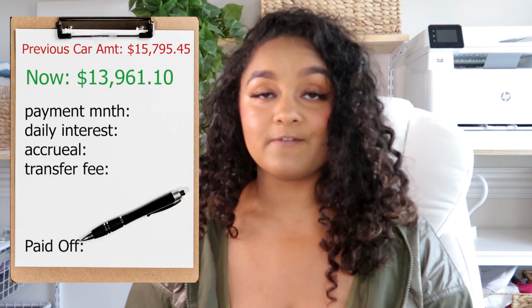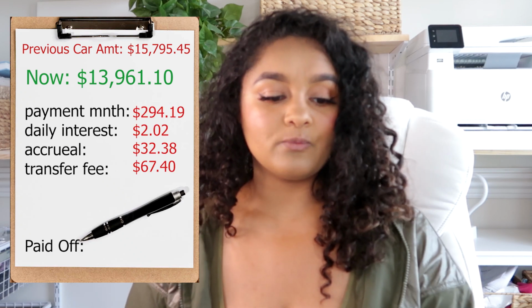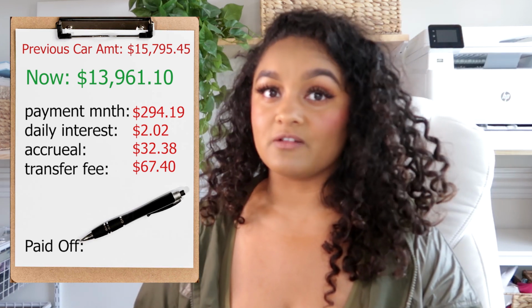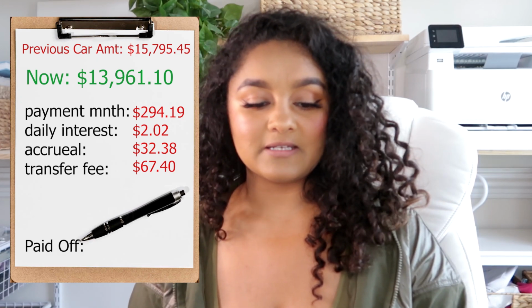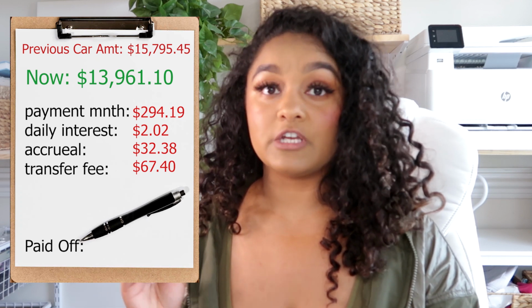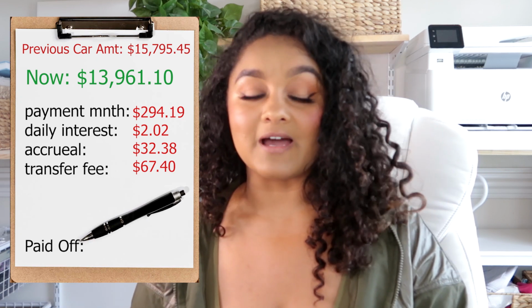Now we're gonna move on to my car. I started out with $18,000 when I bought my car in 2019, and my payments are $294.19 a month. Six months ago I was at $15,795.45 with an interest rate of 5.29%. I have a daily interest of $2.02. The interest accrued was $32.38 since my last payment.